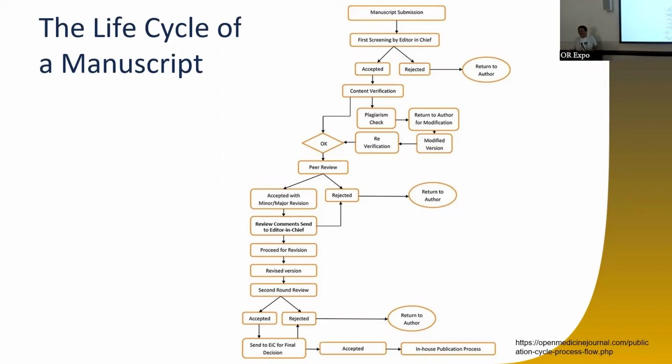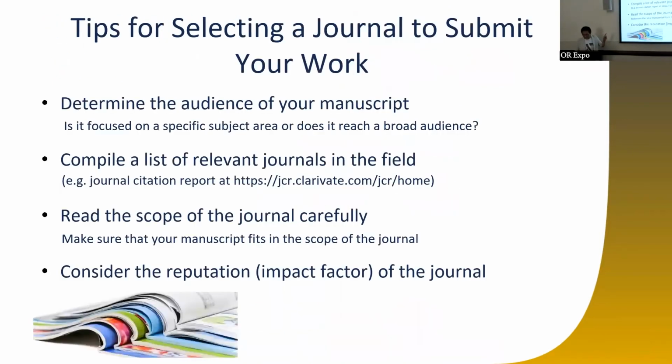And of course, I got different versions of the life cycle of a manuscript. This is the one that's kind of close to what I had in mind. So there you are. But I'm not going into this diagram yet. Because the diagram does not include the selection of a journal for submission, right? The diagram just shows you what happens after submission.